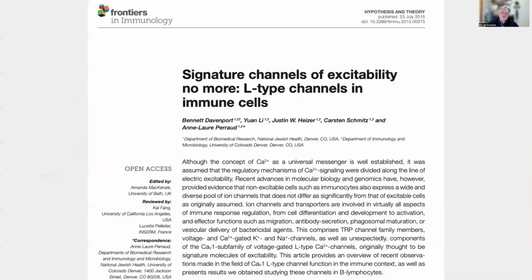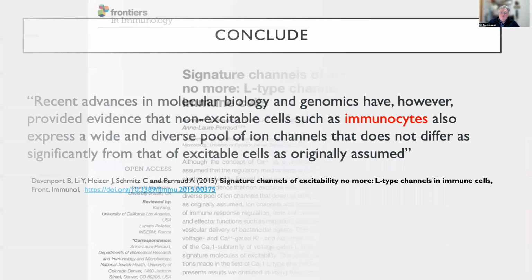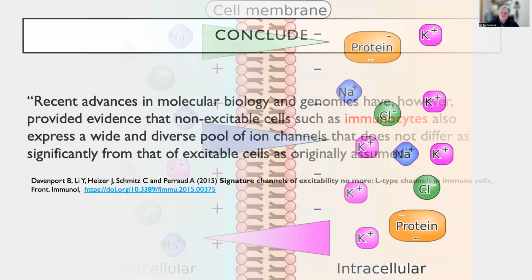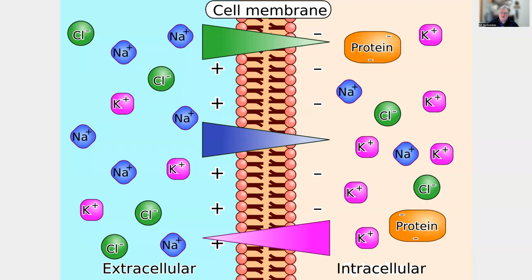More recently, however, we now know that the ability to transfer ions across a membrane and change electrical potential is evident in other cells. And this study that was conducted in 2015 was able to demonstrate that even immunocytes are able to do this depolarization and repolarization. So what would normally be classified as a non-excitable cell is still able to carry out similar functions to that of excitable cells. How is this achieved? Well, we know that by simply allowing ions to pass through the cell membrane from the interstitial space to the intracellular space and vice versa, we start to set up a charge or electrical charge either side of that cell membrane, depending on how many positives or negatives we have on each side.